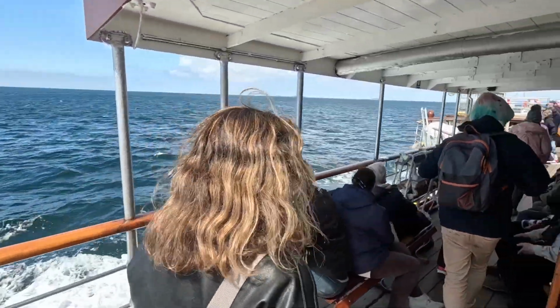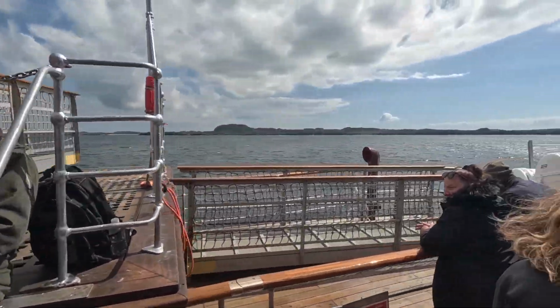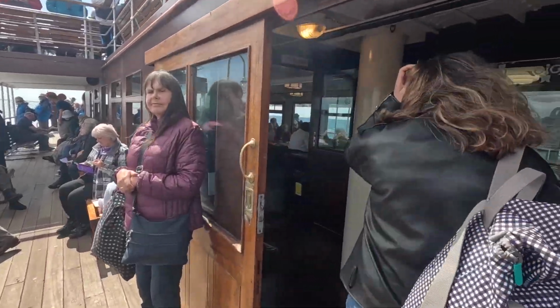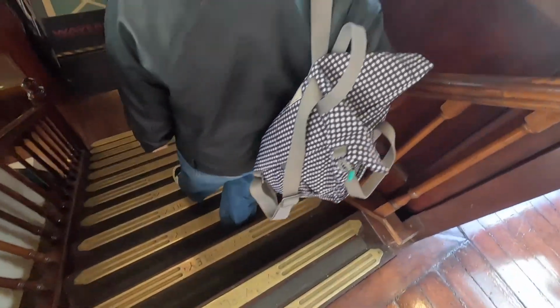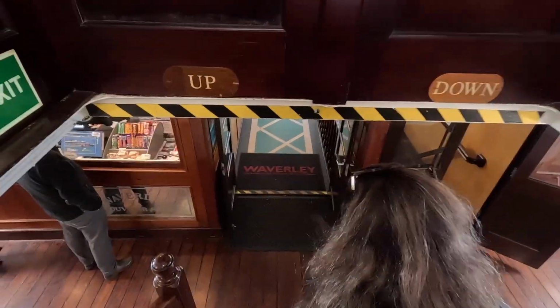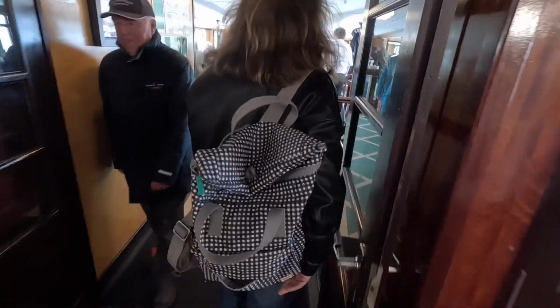Right, let's go and get some dinner. Over there somewhere is the island of Staffa, but you'll have to take our word for it because we're going to go and get some dinner. Bex is in charge. She knows where the restaurant is. Down the Waverley steps, into the Waverley cafe, via the Waverley souvenir shop. Let's go and get some dinner.